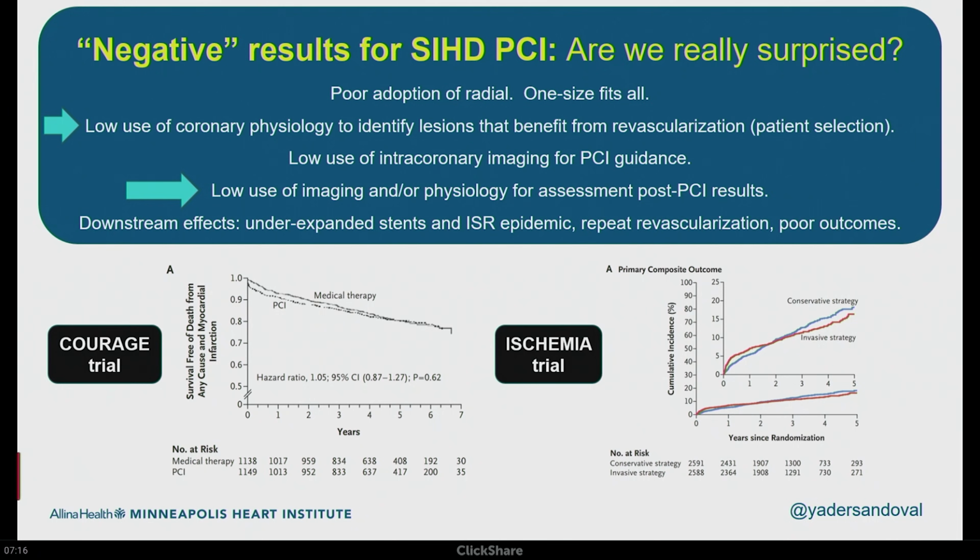So I want to invite you to a concept. These trials, such as ISCHEMIA, treat coronary disease as if it were the same disease. You have a binary disease, coronary disease that is ischemic, and therefore we are going to treat you the same way. Randomize you to revascularization or medical therapy. It assumes we all have the same disease.